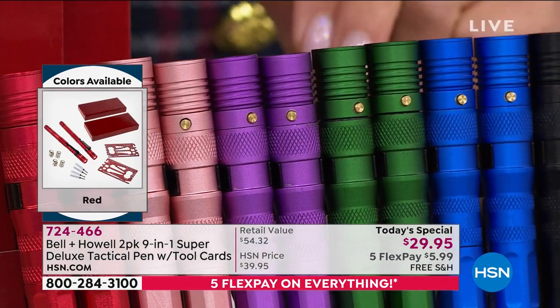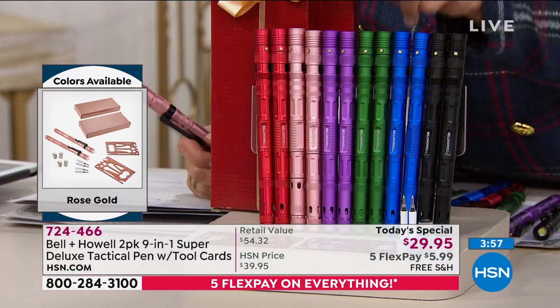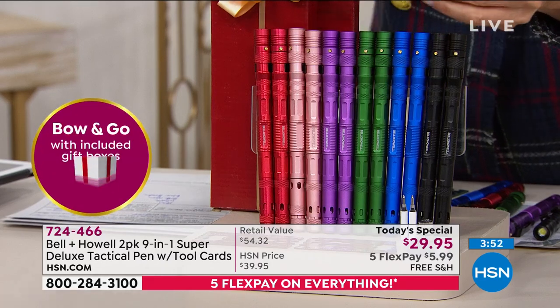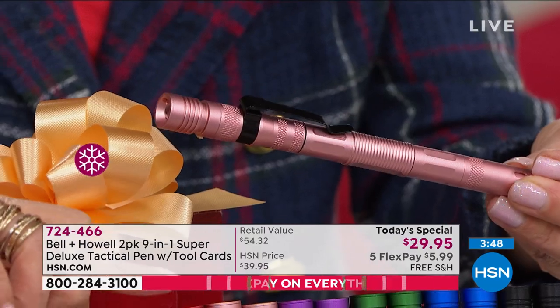So we have a set of black. You could do two in the blue. You could do two in the green. I love that color for the holidays. We've got the fabulous purple. Ladies, you can look cool too. This is a beautiful rose gold, by the way. That's my favorite. We also have a set of two in the red.